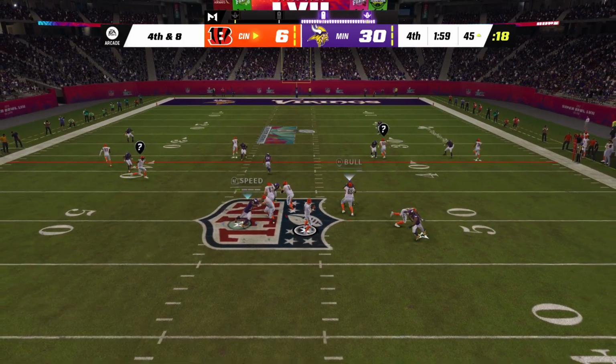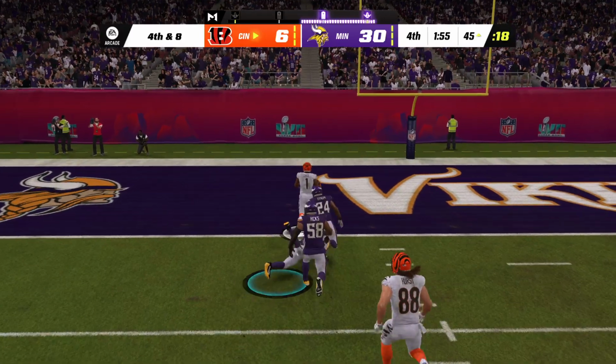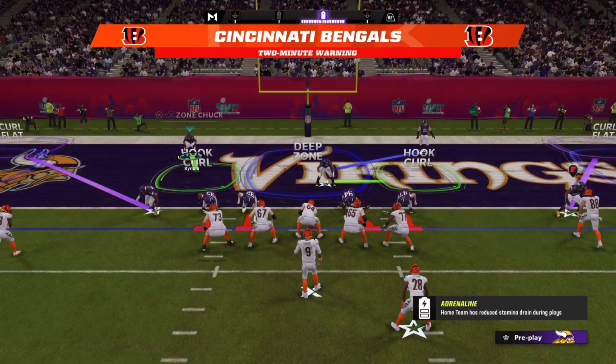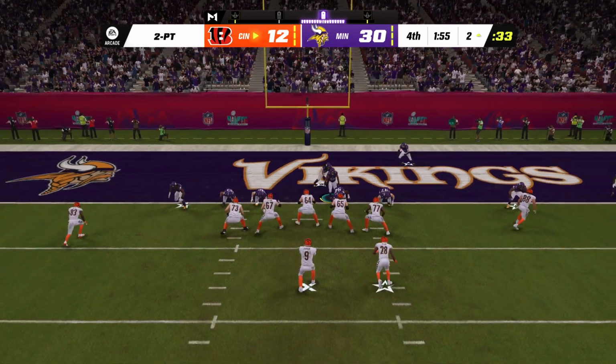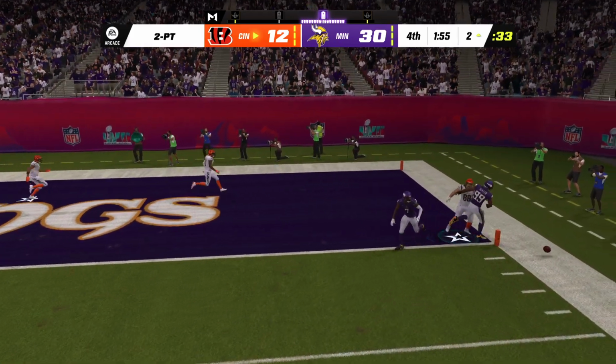Here we go. It's Burrow on fourth down. Got a man. It's Chase. He completes it. And all the way in for a Cincinnati score. Ja'Marr Chase, 45 yards. And the Bengals' decision to go for it pays off with six points.